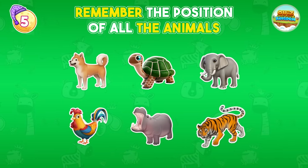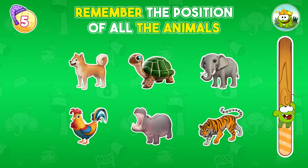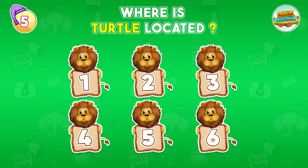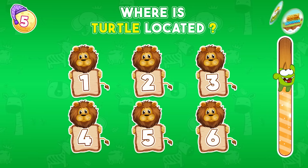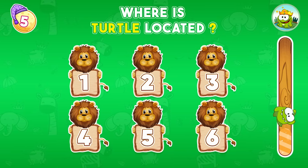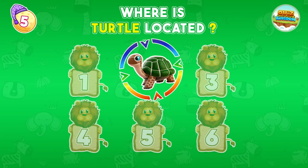Froggy's playtime has come. Take a good look at these cute animals and remember their positions. Can you tell where the turtle is? You found it! The turtle's in number 2.